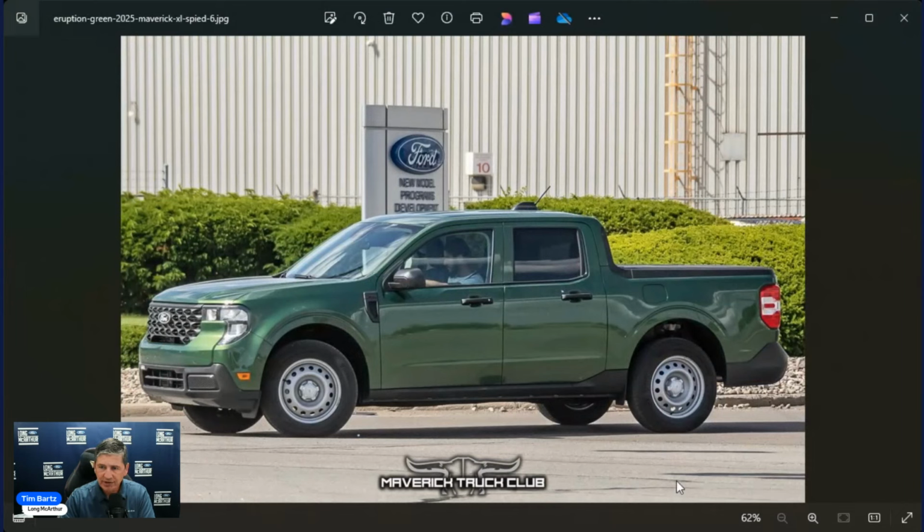For the wheels, a 17-inch sparkle silver steel wheel. Looks like it's the same wheel as last year. We do have tires that say it's 225/65 R17 all season. Black sidewall letters right there. And we do have tire pressure monitoring system as well as four-wheel antilock braking system as well. So the fender badge will be similar to last year. Have the XL on the side over there in black.